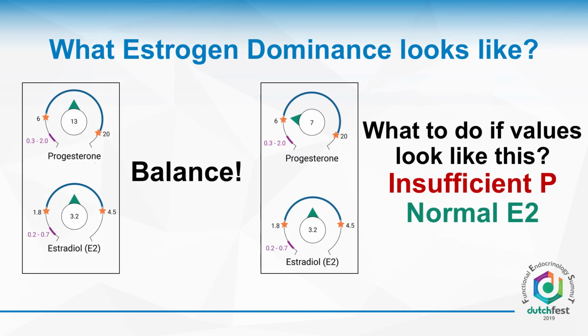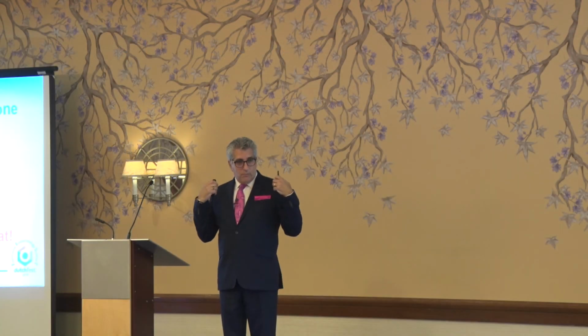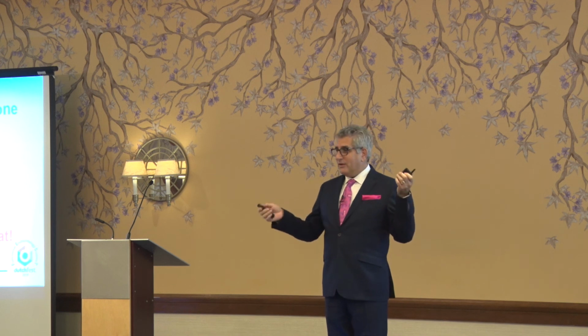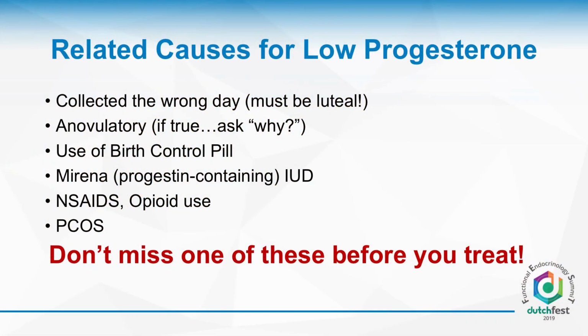So what we want is balance. So what do we do if we see insufficient progesterone but normal estrogen? Because that's another reason to have a balance that's out of whack. Then what we do is we find causes for low progesterone. So we make sure the test was done. And I got to tell you, I like to think I'm perfect when I tell patients what to do, but I'm not. So I make this mistake sometimes, or the patients make the mistake, I don't know. But you got to reinforce when the sample was taken. If they're not ovulating, then you have to work on that one.